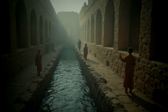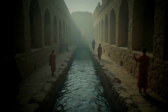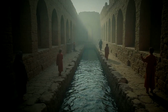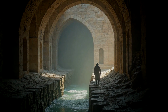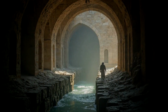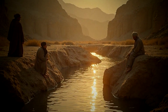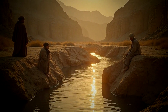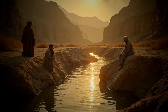And they had to maintain a precise slope of 1 in 1,000. That means for every 1,000 feet of tunnel, the floor could only drop by 1 foot. Too steep, and the water would erode the tunnel walls. Too flat, and sediment would clog the system. These workers achieved accuracy that rivals modern laser surveying. Using oil lamps and geometry passed down through generations.